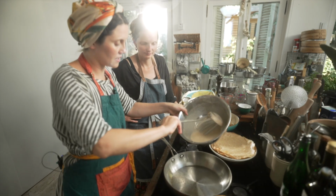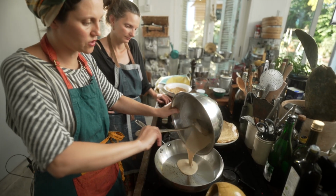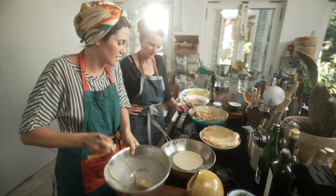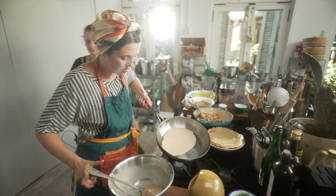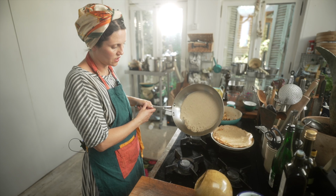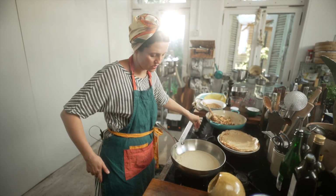So our last pancake now. As you cook, the pan is becoming hotter and hotter, so keep that in mind. It will take less time to cook each of the pancakes. So from the first one that you've cooked, and this is the last one, it's going to be pretty swift.